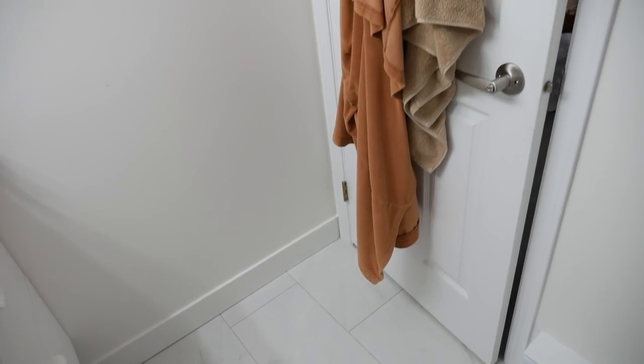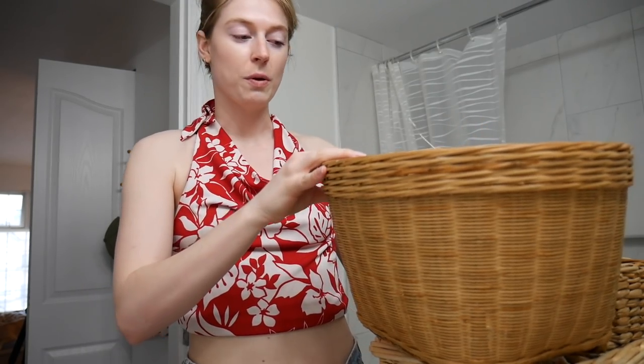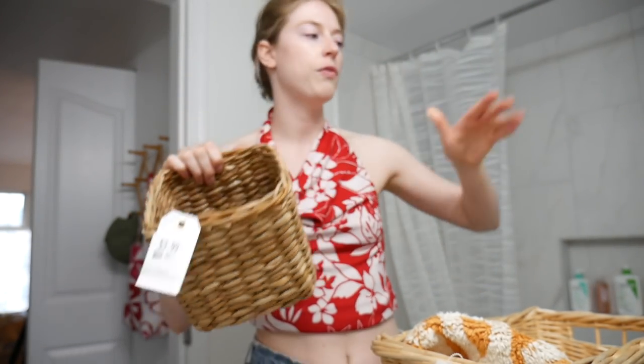And then this is what it looks like at the door. I just hang my towels here. So I have all my stuff from the thrift store, so I'm just gonna do a quick little mini thrift haul for you guys. So here is one of the baskets I found that will go underneath the sink. I found this little basket that I'm thinking I'm gonna put on a shelf that's gonna go over top of the toilet, and this one was $3.99.